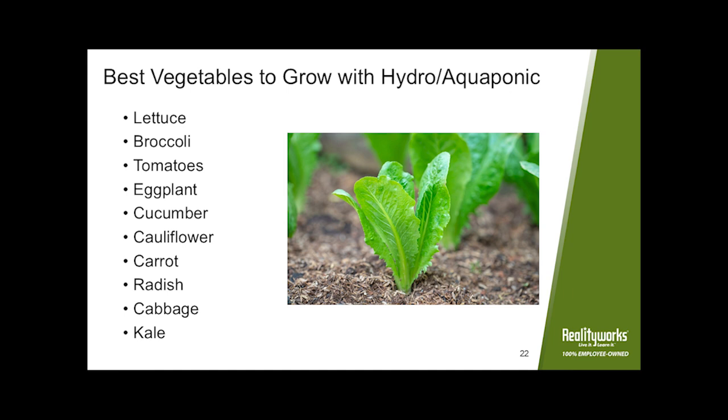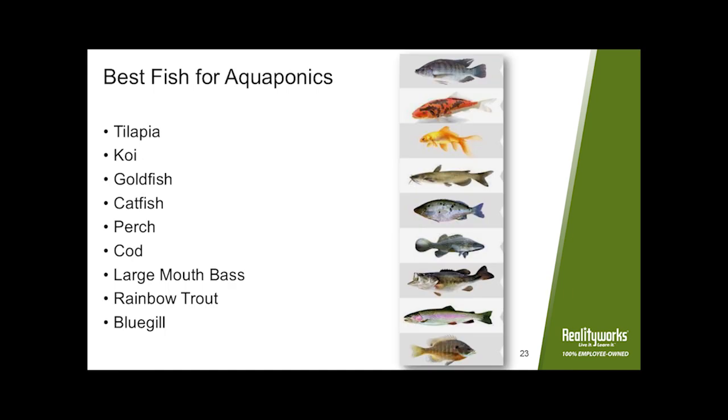Now, the other great piece about this is, both hydroponically speaking and aquaponically speaking, we have a great crossover of the different types of vegetables that you can use, from lettuce, broccoli, cauliflower, carrots. A large amount of different vegetables can be grown and tried in this world.